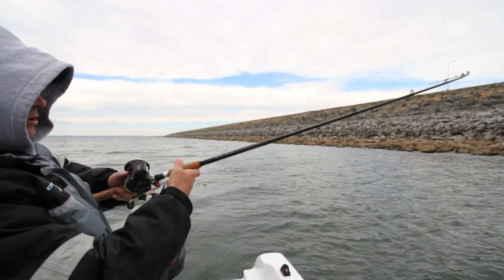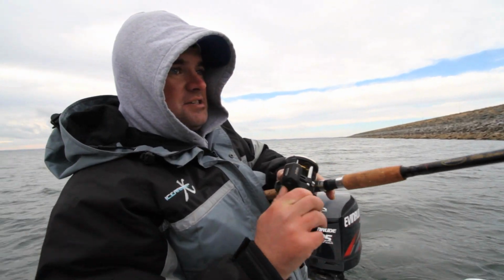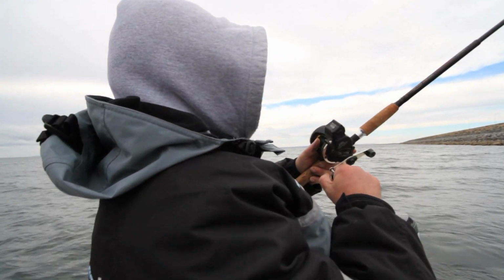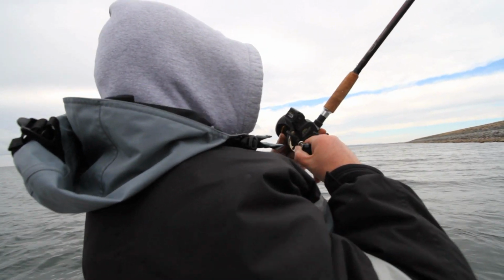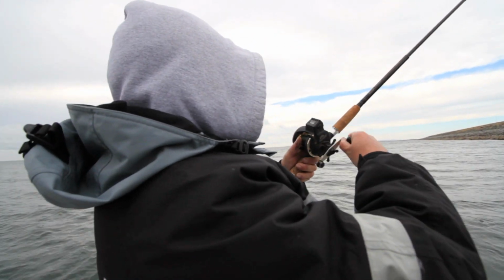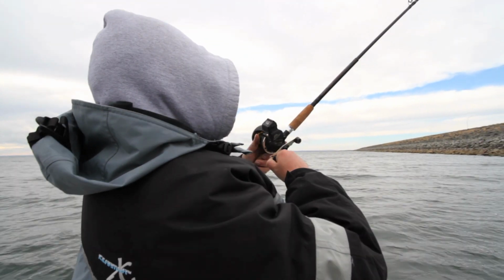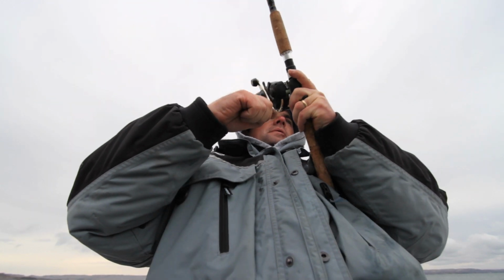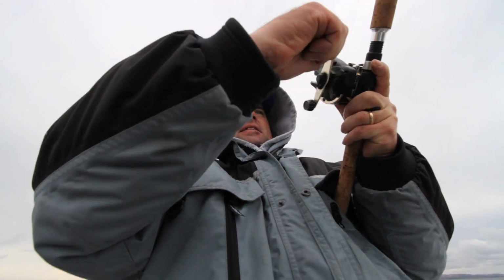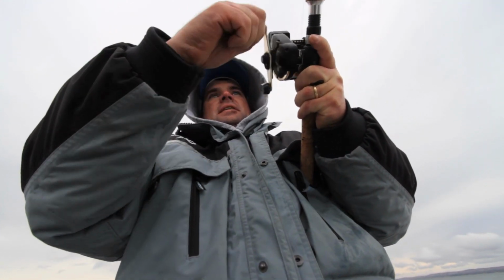But it's late October, and that's what's so neat about this. If you come out to this lake late in the year, early in the year, you don't need downriggers to catch these fish. These fish are shallow, and they're just a blast to catch when you can catch them in 10 to 20 feet of water. Starting to gain some ground on them now. I love that first run. They just go berserk.